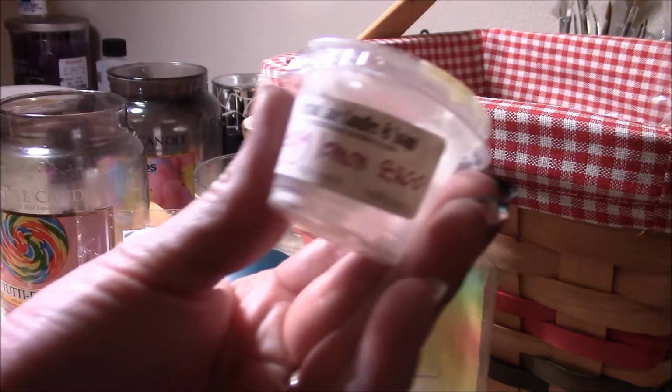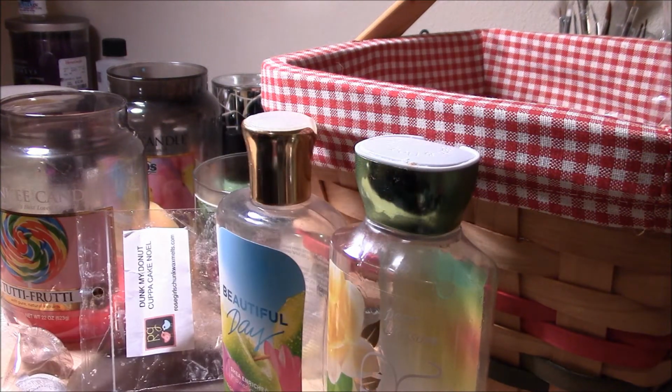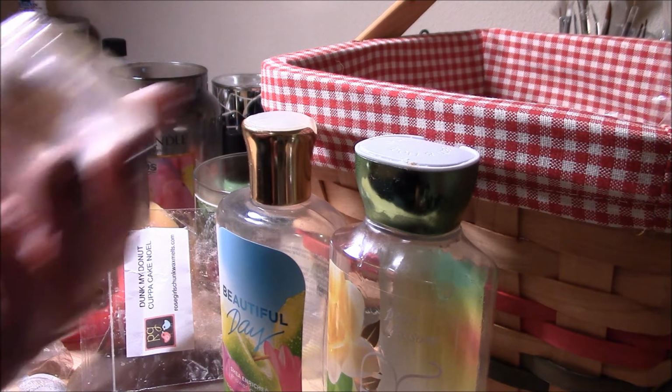This is an old one since it's from Orchid Lake. And I apologize for the lighting. I'm getting a new camera light. I bought it on Amazon, so it's supposed to be here any day. This is Zesty Lemon Zucchini. I'm going to guess zucchini bread. This was nice.